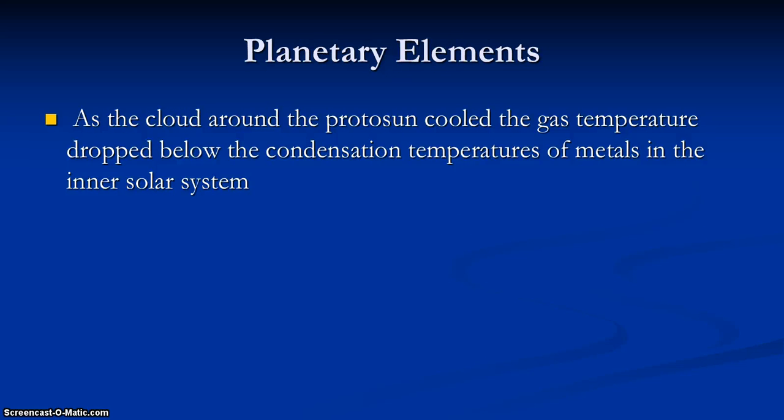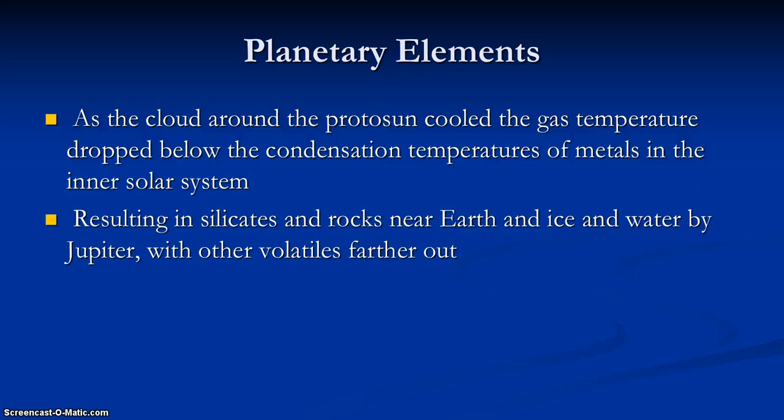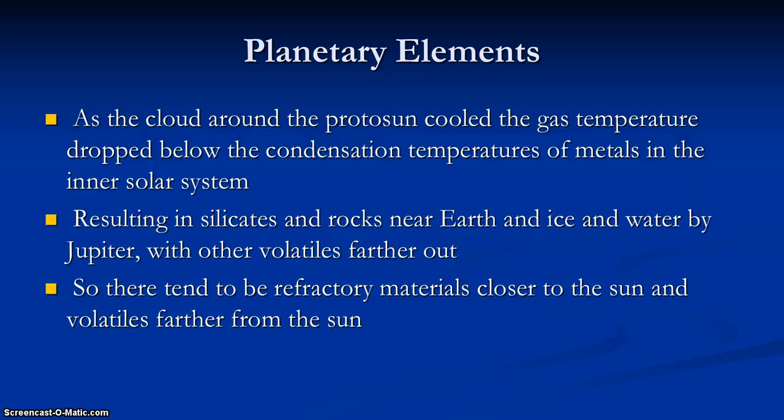As the cloud around the protosun cooled, the gas temperature dropped below the condensation temperatures of metals in the inner solar system. This results in silicates and rocks near Earth and ice and water by Jupiter, with other volatiles farther out because they're lighter elements. So there tend to be refractory materials closer to the sun, as in Mars, Venus, Earth, and volatiles farther from the sun.